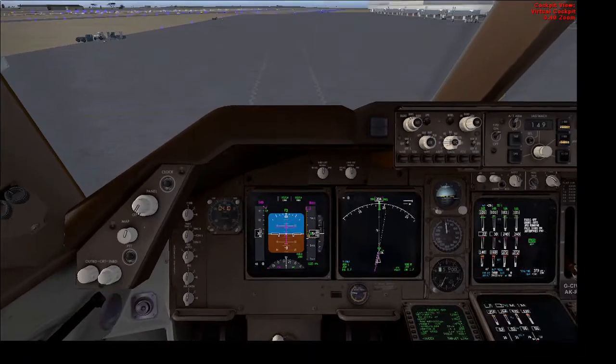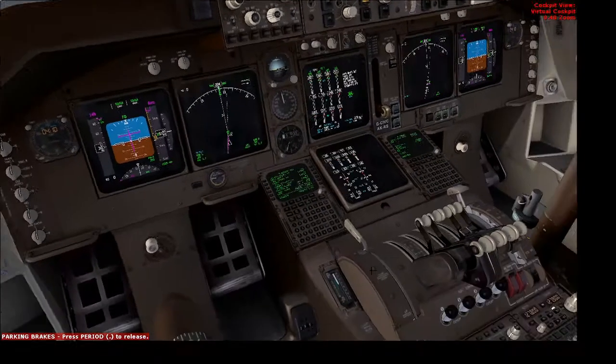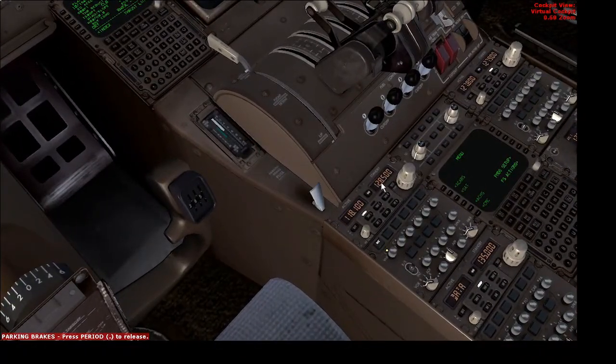Pushback complete, parking brake, please. Parking brake. Brake set. Steering pin is disconnected. Watch for the hand signal on your left. Have a good flight.